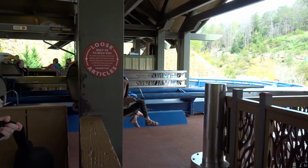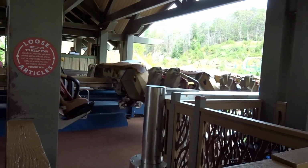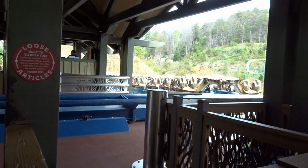Today we're going to be talking about Wild Eagle at Dollywood, the 2012 B&M Winged Coaster. I have ridden two of the B&M Winged Coasters in North America. I've ridden Wild Eagle and I've ridden Gatekeeper at Cedar Point.